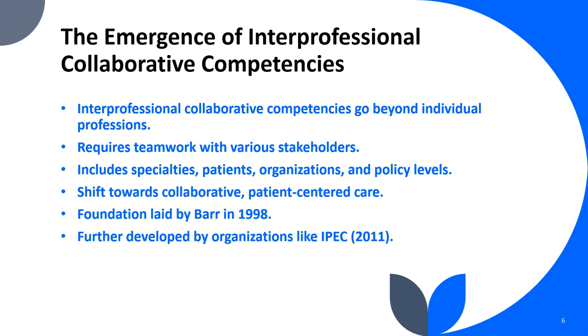The development and recognition of these interprofessional collaborative competencies signify a significant shift towards a more collaborative and patient-centered approach in healthcare education and practice. As mentioned before, the groundwork laid by Barr in 1998, coupled with subsequent efforts and acknowledgments, such as those by the Interprofessional Education Collaborative in 2011, has led to the establishment of comprehensive interprofessional competency frameworks, fostering a more integrated and effective approach to healthcare education and practice.